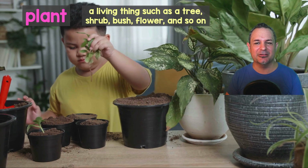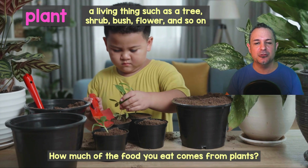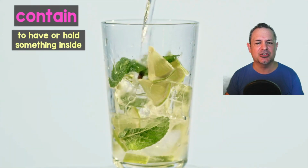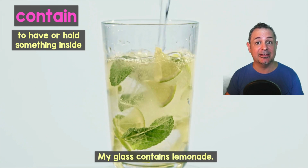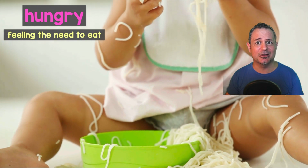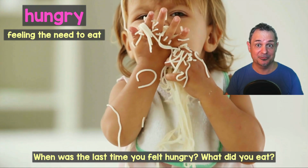A plant is a living thing such as a tree, shrub, bush, flower, and so on. How much of the food you eat comes from plants? To contain means to have or hold something inside. My glass contains lemonade. The word hungry means feeling the need to eat. I think you know this one. When was the last time you felt hungry? What did you eat?